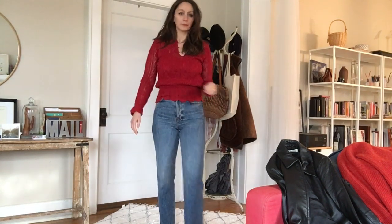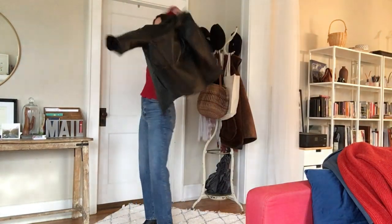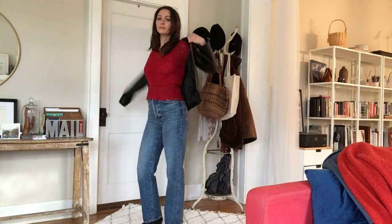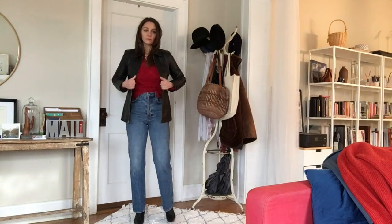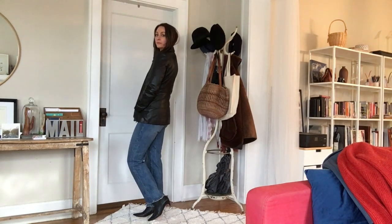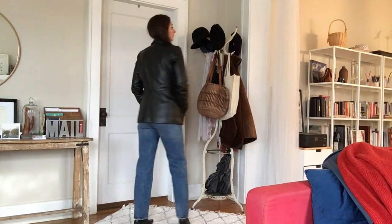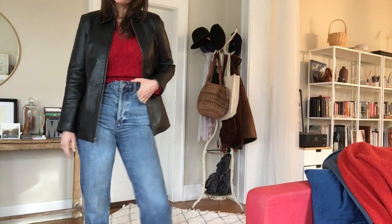And the leather jacket is from Brooks Brothers, which retails for around $495, and I got it for about $40 at the thrift store. Again, it's probably a 90s or early 2000s model, but it's held up very well over time and has no signs of aging. I also like that it's a little bit longer and just slightly more flattering around my bust and my waist.